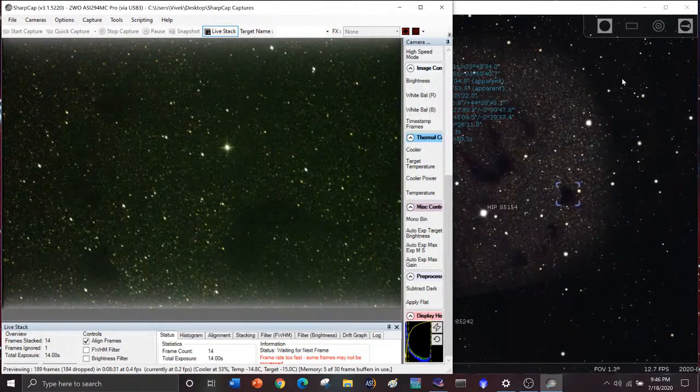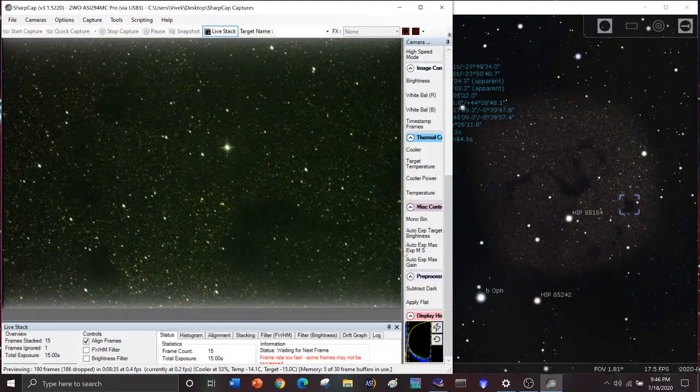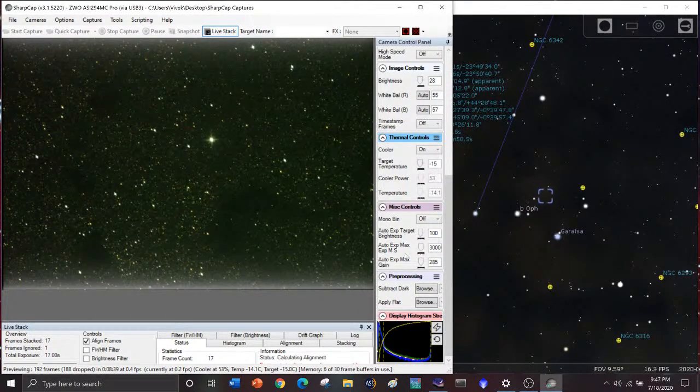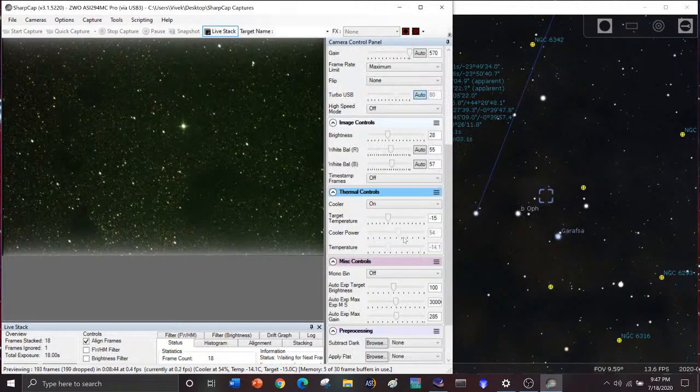By the way, the software that Vivek's using to show you a chart, that's free software. It's open source. You can download it. It's called Stellarium, and it's pretty useful for astronomy. Shows you where all kinds of objects are.